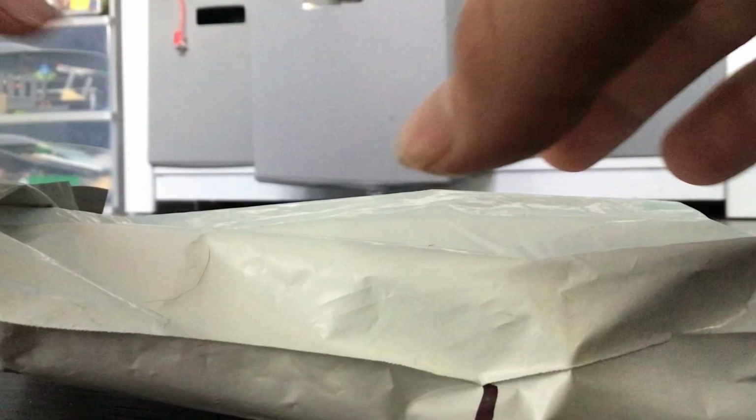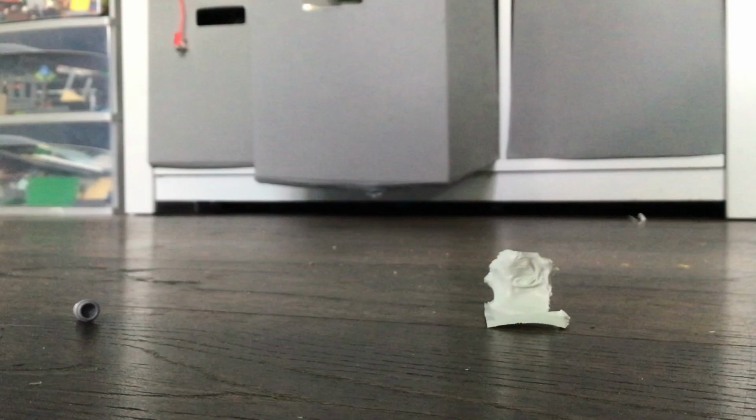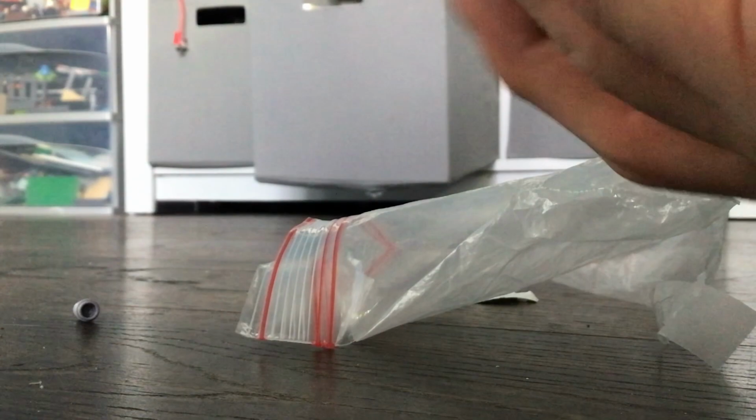So, I got this from the mail. I don't know how to open it. I got this from the mail a few days ago. Here it is. I'm also excited to see what this is. I know it's something I ordered. Ooh, let's see what it is.